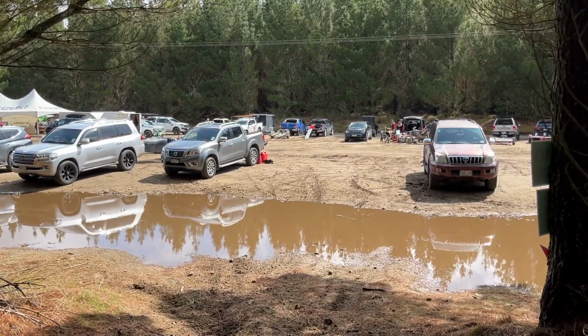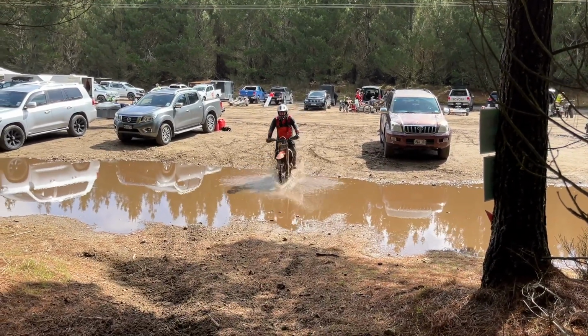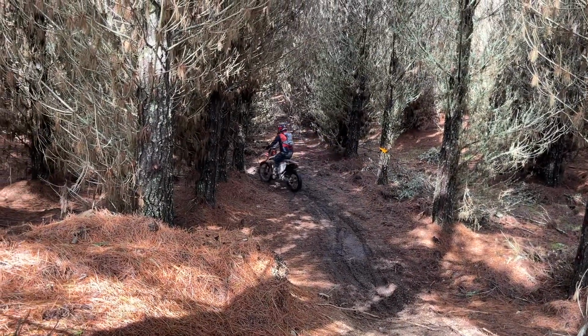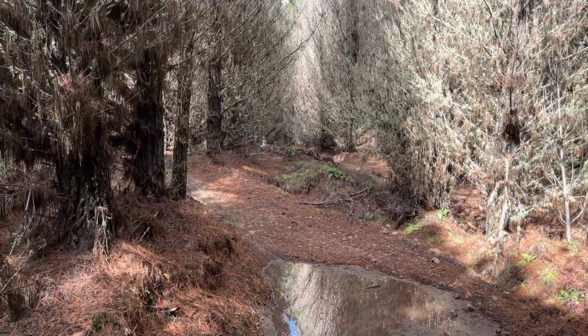Not wanting to go on anything too long, Matt had a wee blast through the loop created for the demo bikes from AFC Motorcycles. A short 2 kilometre bash through the bush and came back absolutely glowing.